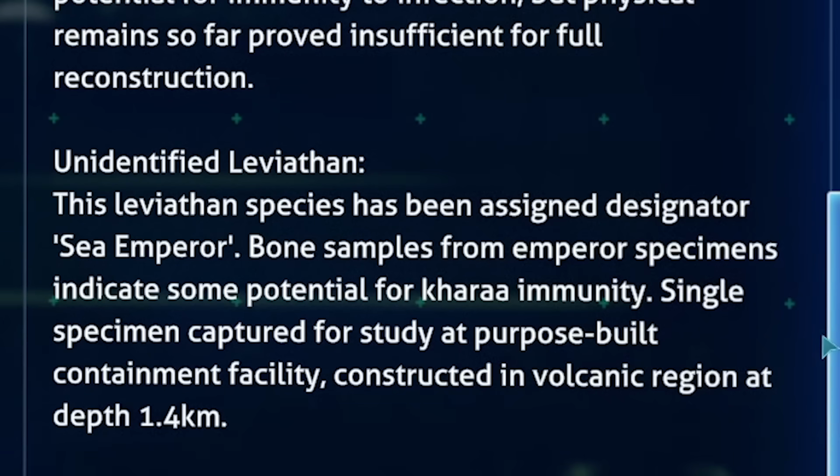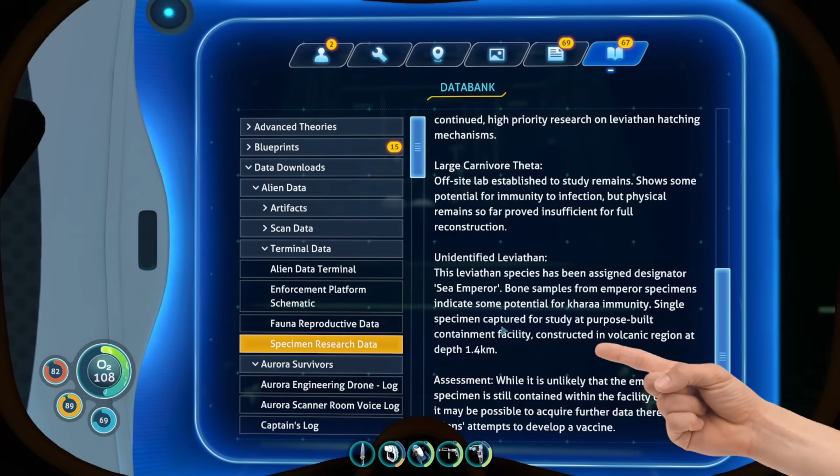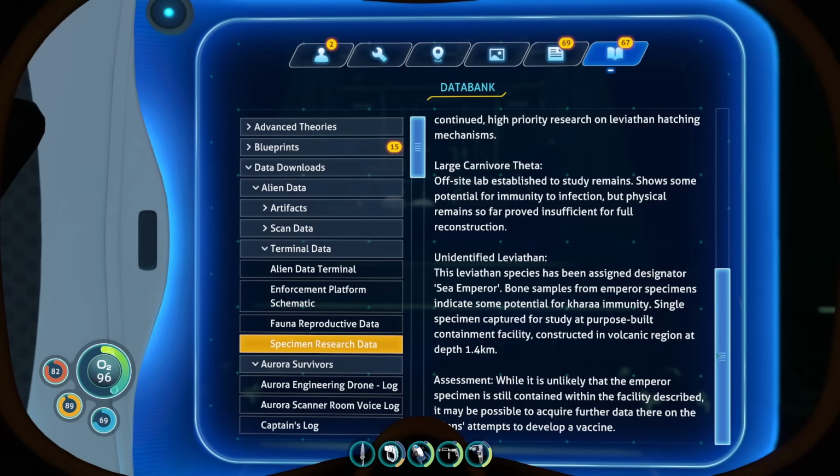Bone samples from emperor specimens indicate potential for Kara immunity. Single specimen captured for study at purpose-built containment facility. Bone samples? Do you think it's like the living version of one of the bones that we've seen around this area? Maybe. But look, purpose-built containment facility constructed in volcanic region at depth 1.4. That's pretty deep. That's higher than anything we have right now. The prawn is currently leading at 1,300. Yeah, I think it's prawn until 1,300, and then we're on our own.